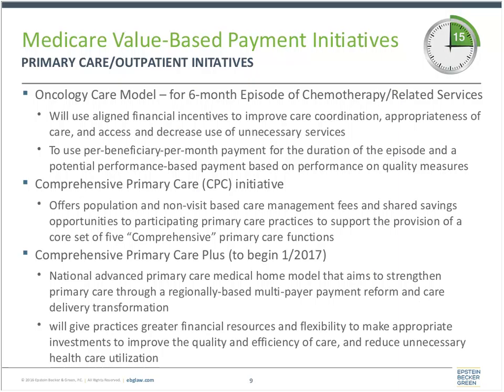Let's go, yes, thank you, Lisa. So it's the oncology care model. Another primary care, outpatient care initiative, it's looking at the 6 months of the episode of chemotherapy and related services provided, trying to improve care coordination, appropriateness of care and access, and also to decrease unnecessary services. They're doing a per beneficiary per month payment, sort of a per member per month for the episode, but also a performance-based payment that's based on quality measures.